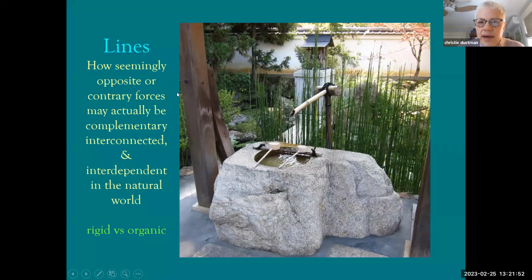So in a Japanese garden, in addition to just the use of line, there's this idea that you have something rigid and something organic, and you juxtapose them. So this yin and yang idea, how seemingly opposite or contrary forces may actually be complementary, interconnected, and interdependent. If you look at this vignette here, you have the foxtails, which are very rigid, very upright and straight. And you have that juxtaposed with what seems to be a boulder that has not been worked, except that the top of it has been cut off and a perfect circle for a basin has been added.